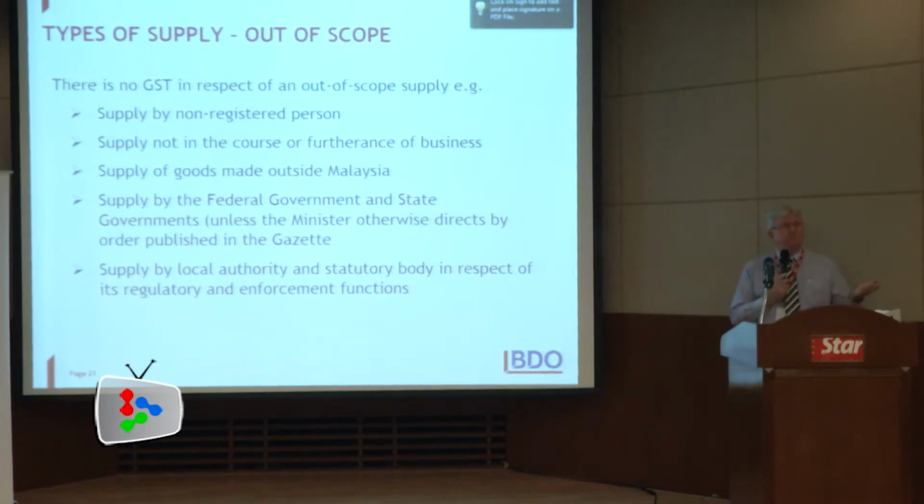If it's not in the course or furtherance of your business, so if it's a private pursuit, it's out of scope. So you could actually be doing something in your business which is subject to GST, but as a private individual, that won't necessarily be caught by the GST legislation. Probably one that you will see, and it's certainly the same in Australia, the majority of supplies made by federal, state and local authorities are considered out of scope, so they're not required or not allowed to charge GST on the supplies they make, which are of a regulatory nature.